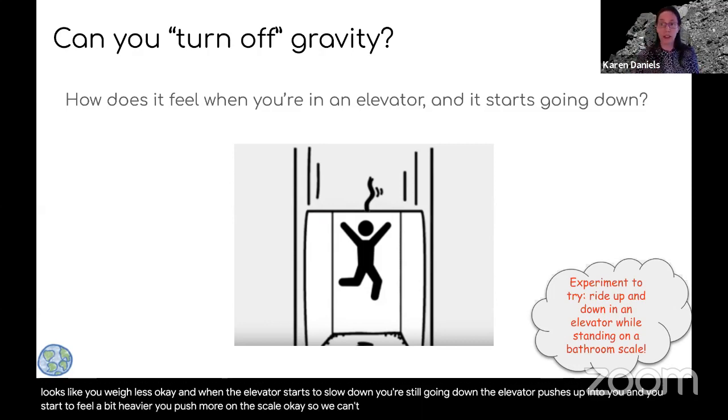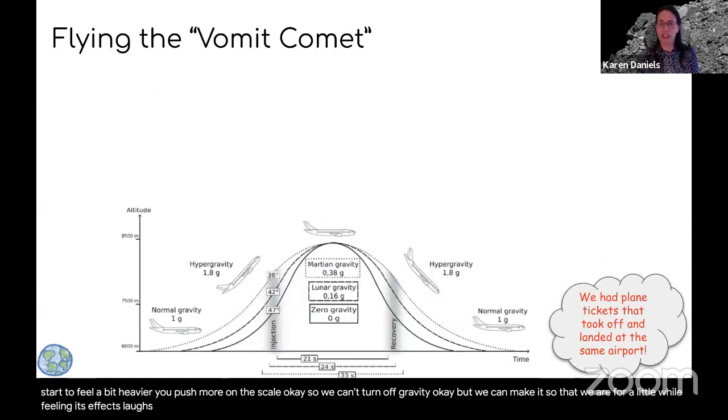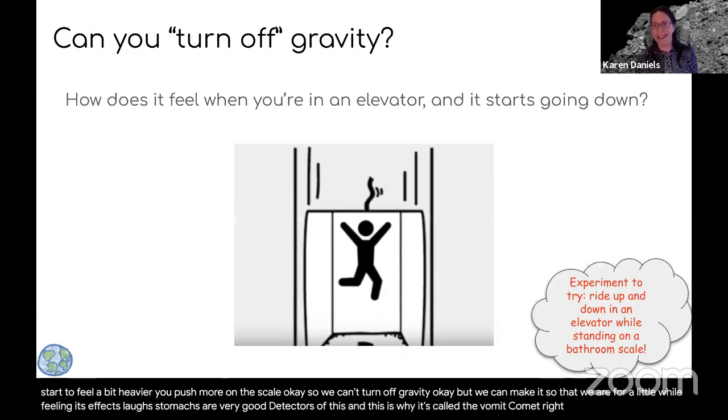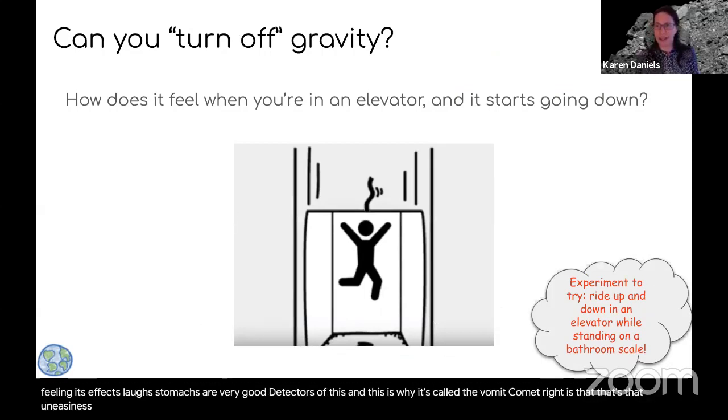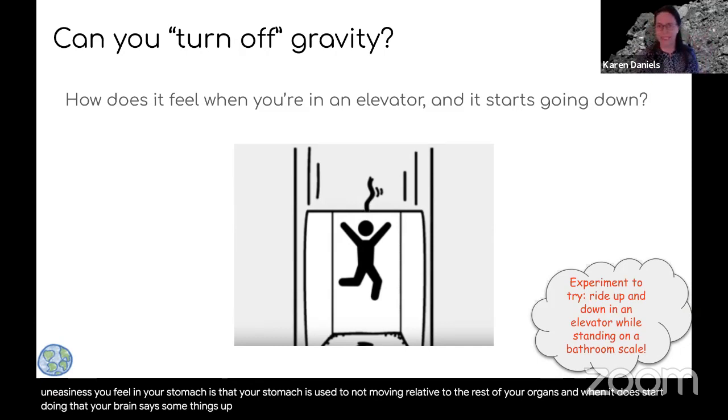So we can't turn off gravity, okay, but we can make it so that we are for a little while feeling its effects less. Okay, and now your stomachs are very good detectors of this, and this is why it's called the vomit comet, right? That uneasiness you feel in your stomach is that your stomach is used to not moving relative to the rest of your organs, and when it does start doing that, your brain says something's up.